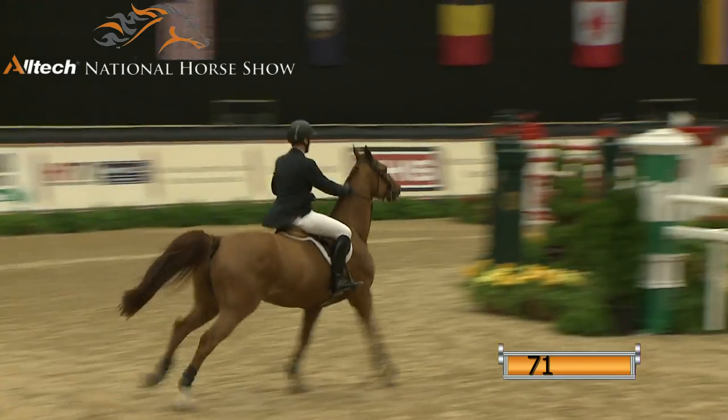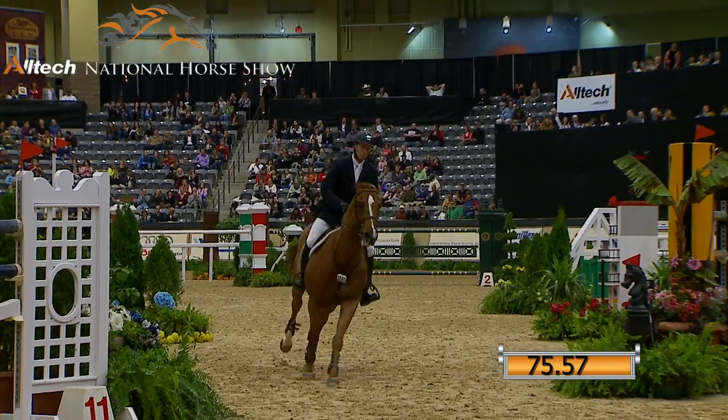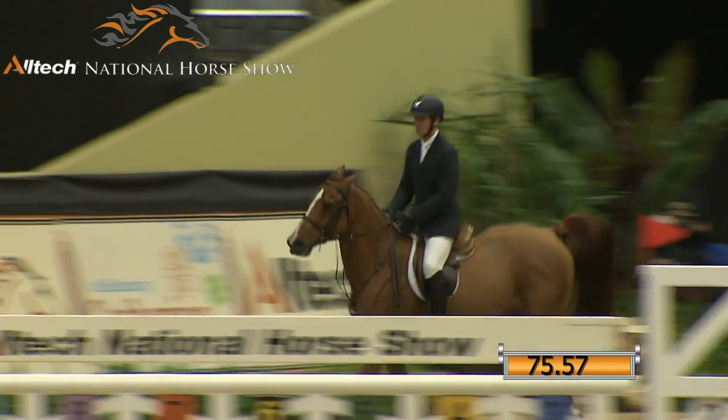Here he comes to the last jump. Hard rub, but clear. Yep, we saw our first clear. He had a little rub on the back rail. That horse did almost the same thing Tim's horse did when they jumped that triple combination, just sort of stalled out in the turn.